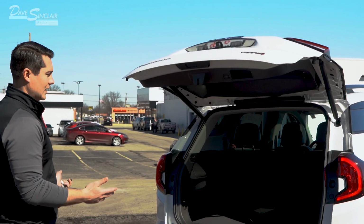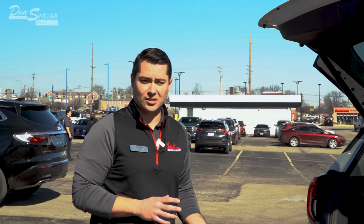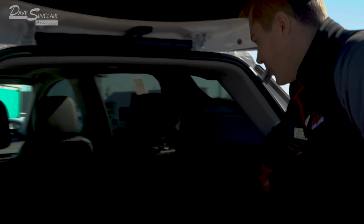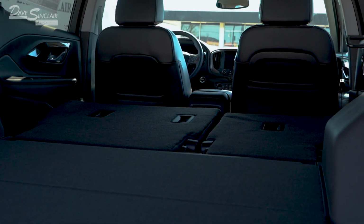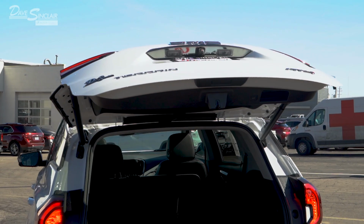Opens up, provides a lot of storage. With this being a two-row vehicle, you get a ton of room behind the second row. You can also lower the second row seats from back here, so you don't have to jump up front to do that. Just operate it here with a simple lever. You can also kick to close one more time for the rear hatch. Has a button here as well. Just step back, press it, hatch goes down.